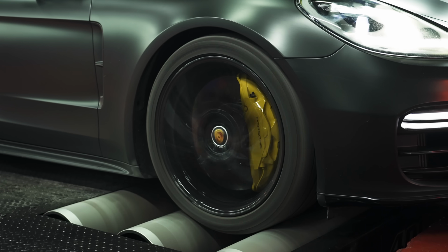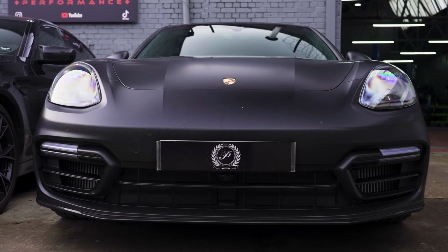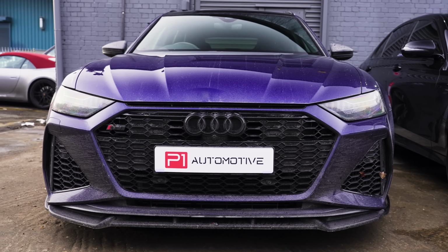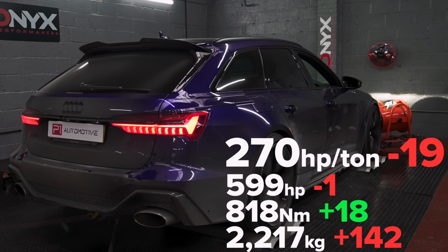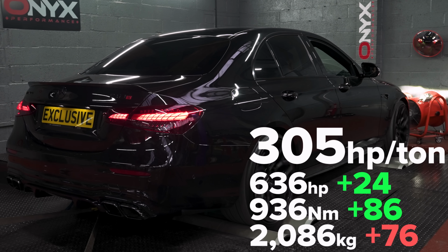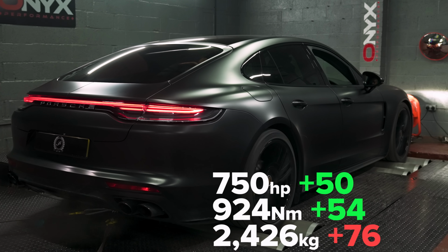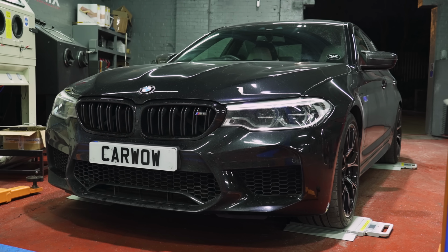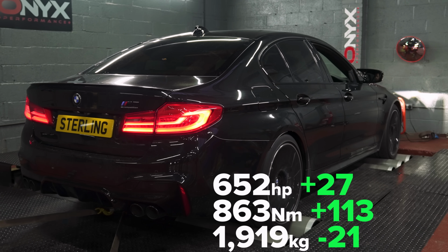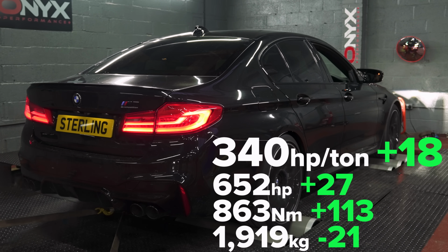So then what exactly happened? Well, seeing as this video is all about power and weight, I've ranked the cars according to their actual versus claimed power to weight ratios. And so in last place is the Audi with an actual power to weight ratio of 270 horsepower per tonne, which is 19 less than it should be. Next is the AMG with a power to weight ratio of 305 horsepower per tonne, which is exactly as AMG claimed, even though it's achieved this through having a bit more power and a bit more weight. In second place is the Porsche with an actual power to weight ratio of 309 horsepower per tonne, which is 11 more than claimed. But the winner is the BMW, which has an actual power to weight ratio of 340 horsepower per tonne, which is 18 more than BMW says it has.